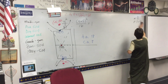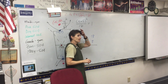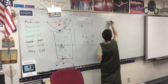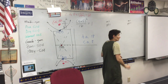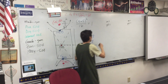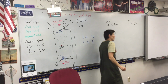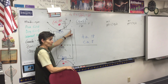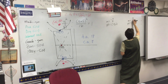So I've got everything up here except the asymptotes, right? So what do I need to know to write the equation of the asymptotes? I've got to have a slope and a point for both of them. So what point am I going to use? -5, 0. What slope am I going to use? 9 over 4. So one of them's negative, one of them's positive.